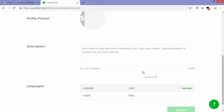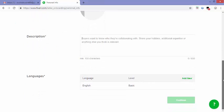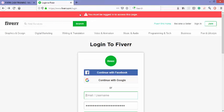Now, here it says, buyers want to know who they are collaborating with. Share your hobbies, additional experiences, additional expertise, or anything else you think is relevant. This way you tell your visitors who you are. So you upsell yourself here. You need to put some key points that will attract buyers. If you don't really know how to do this, you can borrow ideas from some of those who are on the platform before you.